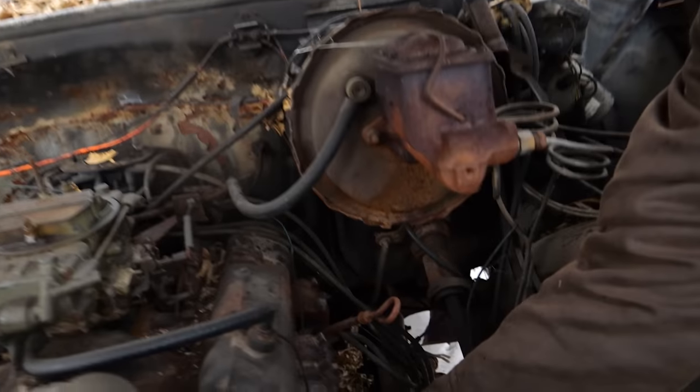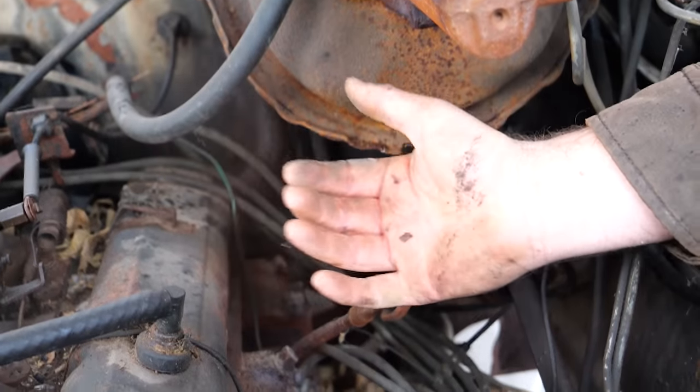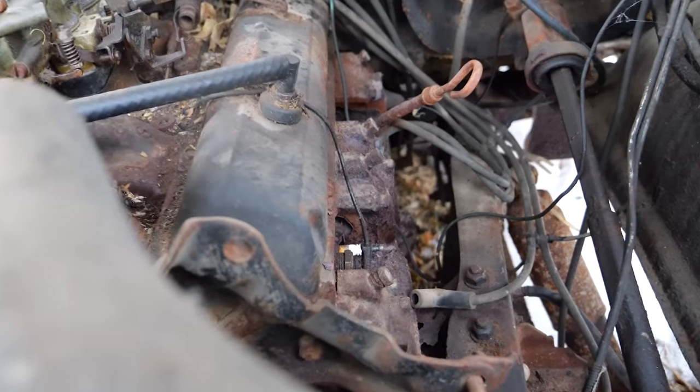Look at this, this is the heat shield for the spark plug. Wow, look how white that is. That's brand new.